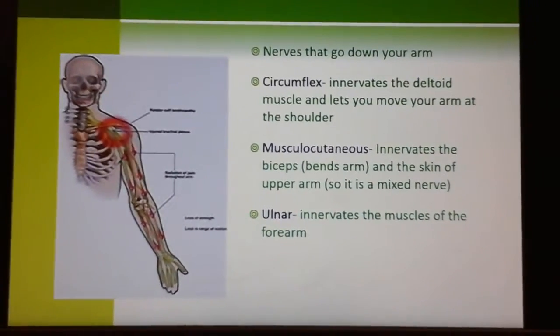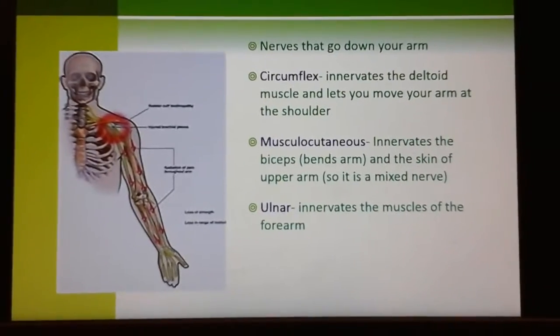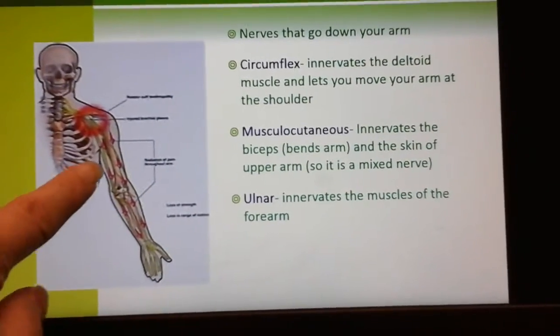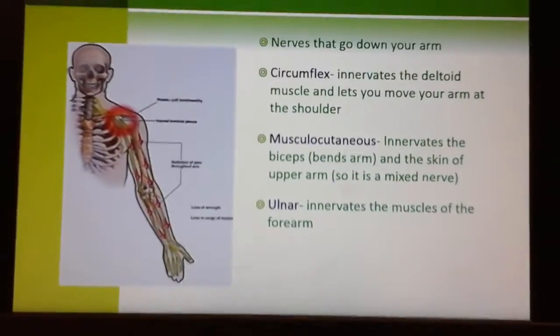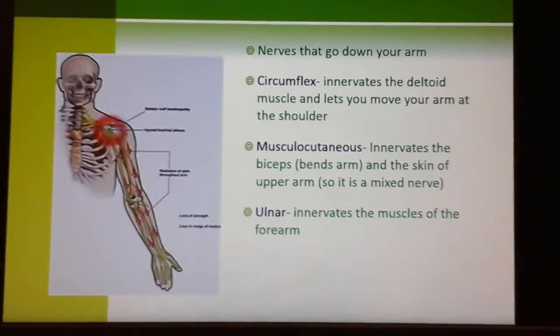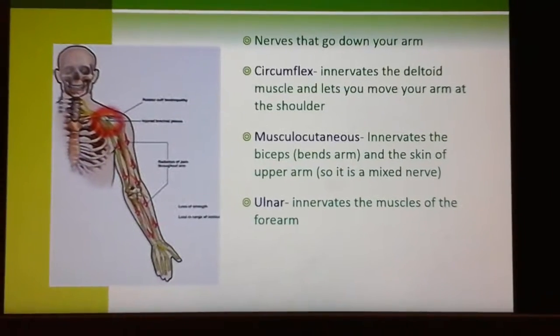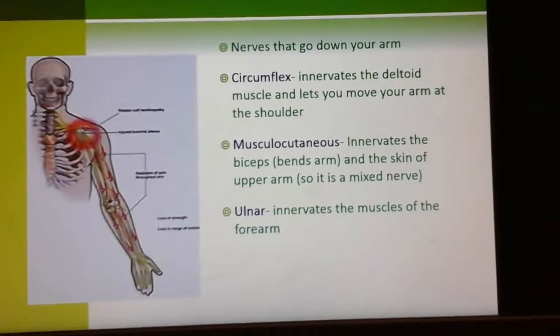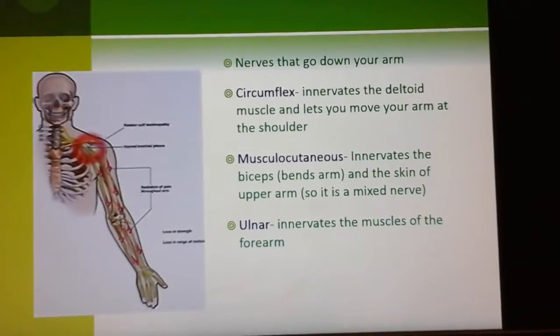Then you have the ulnar. You know that the ulnar bone is the one that runs down your pinky side. And so if it's all the way down here, this nerve is going to go all the way down here, and it's basically telling the muscles of your forearm what they need to do. It's like when you twist your hand back and forth, this is the nerve that's telling it to do that.